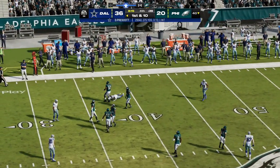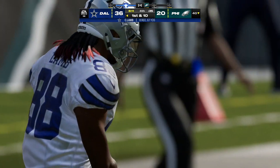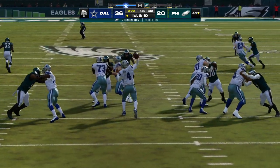Out of the gun, here's Prescott. Able to hit his target, Lamb. And down he goes, but he takes it up to the 40. Prescott and Lamb hooking up for the Cowboy first.